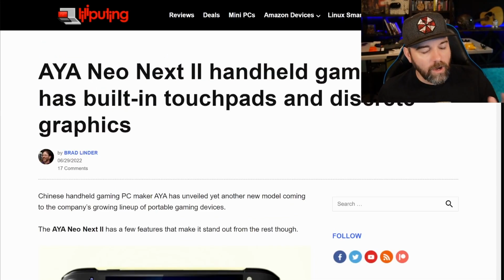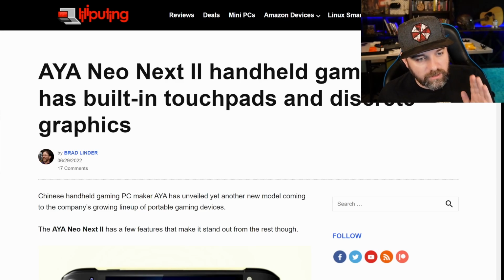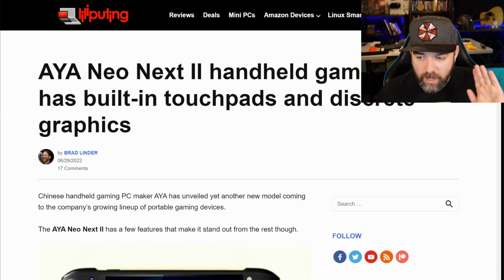Now, let's go to field trip mode. So, the Ayaneo Next 2 handheld gaming PC has built-in touchpads and discrete graphics. Now, this article has even more about this.